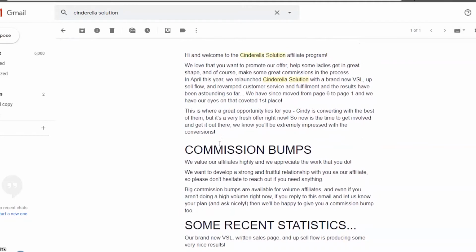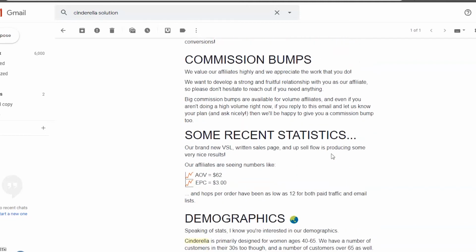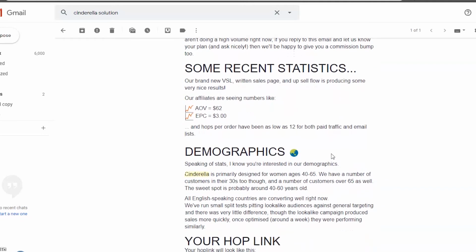All right, you guys, so we're in, and these are the resources that they have for their affiliates. Now, first thing you see is commission bumps. What that means is that they're willing to give the affiliate more money. All you have to do is reach out and let them know that you're serious about this, and they may offer you a commission bump so you can make more than the $34, I believe, that they were initially paying out.